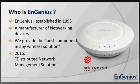As I told, historically, starting from the standalone products, we used to be the best component in any wireless solution, saying that our products can be integrated in many wireless solutions, and we have the best component in that. We are the manufacturer that is providing you the best access points that you can get. We actually also produce for many big brands, and we use the same experience in our products.